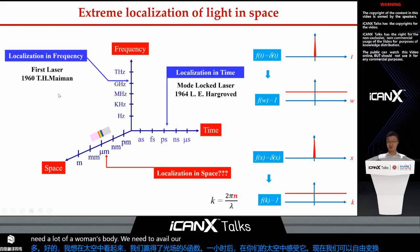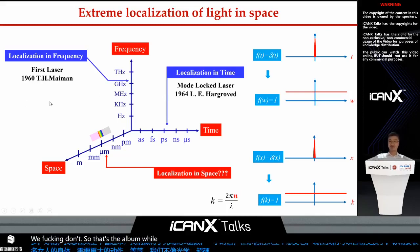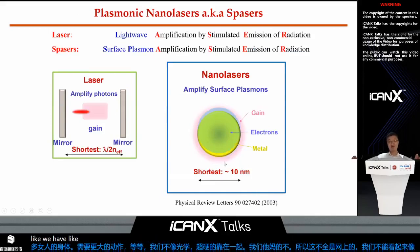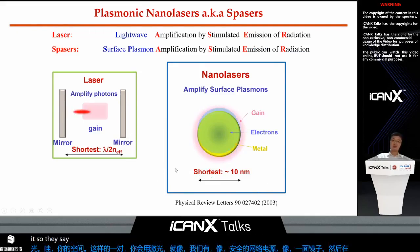But we know in optical frequency, it's very hard to get a very high refracting index. So that's the problem, right? We cannot localize the light very well in real space. So here's the cartoon. Usually for a laser, we have, say, parallel mirrors, and the shortest cavity length is about a wavelength over 2. So we cannot go beyond. This is the so-called diffraction limit, more fundamentally set by the uncertainty principle of photons.